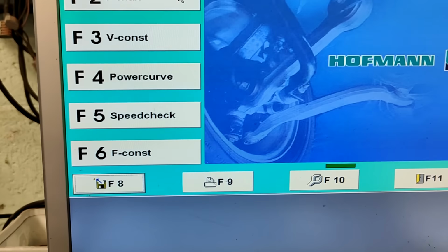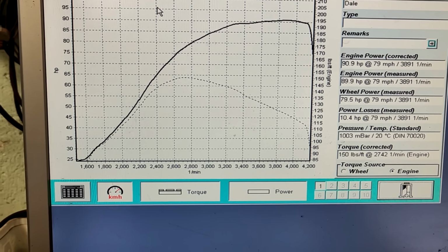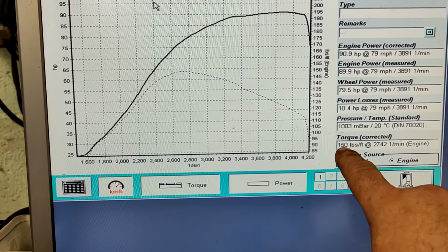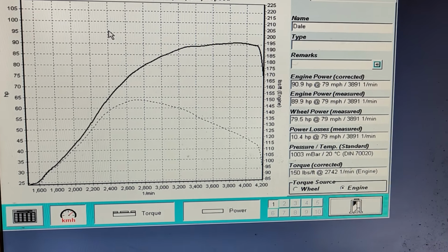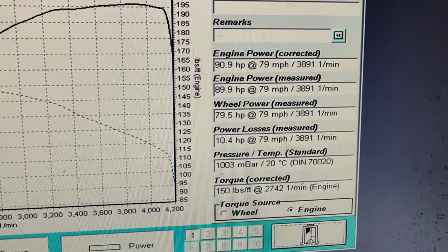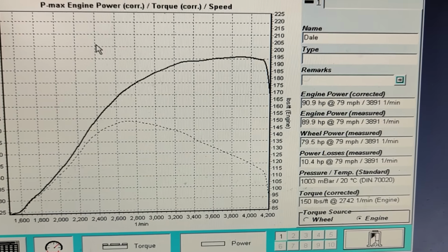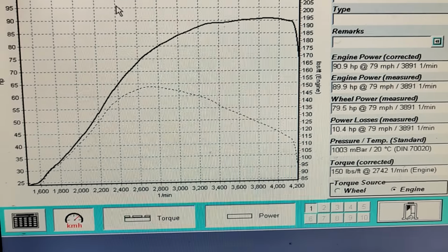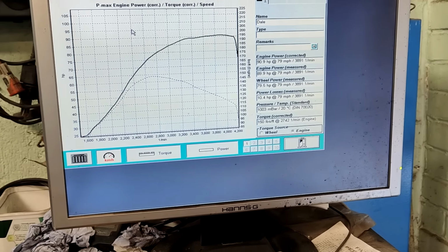Right. Ready? It's going up again, 90.9 and 150 pound foot, although it is dipping a little here. I don't think she's really got any more to give. Wow. So it's done it consistently. That's the other thing here. It's done that three times.